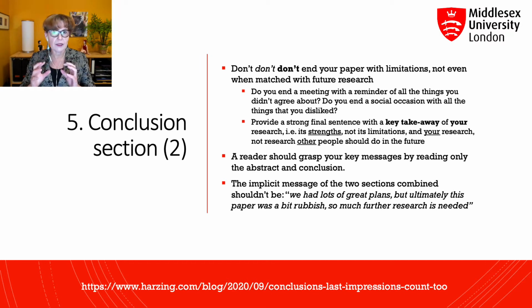What I often see is that people end their paper with the limitations of their paper. They've been told that every study, every paper has limitations, and you need to be clear about what the limitations and boundaries of your paper are. That's absolutely true, and you absolutely need to do that. But don't end your paper with the limitations, not even if you match them with future research.